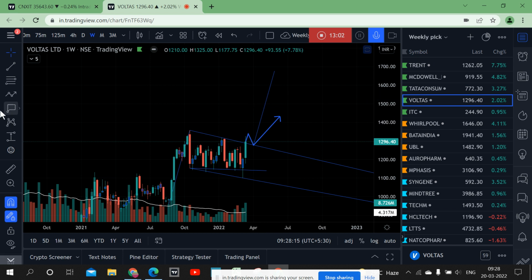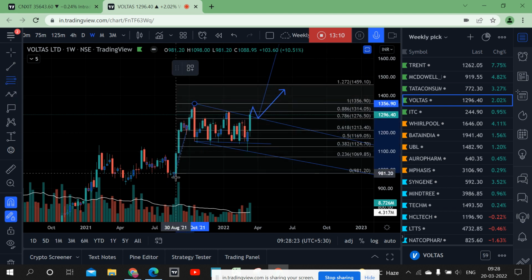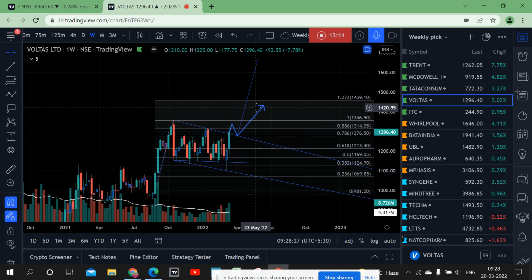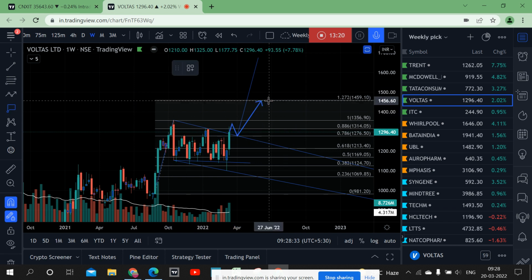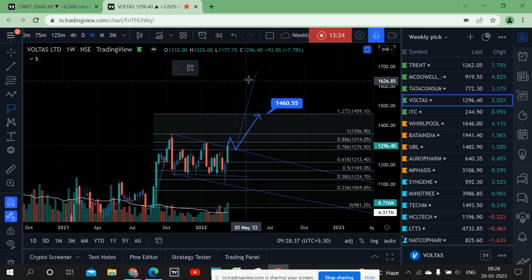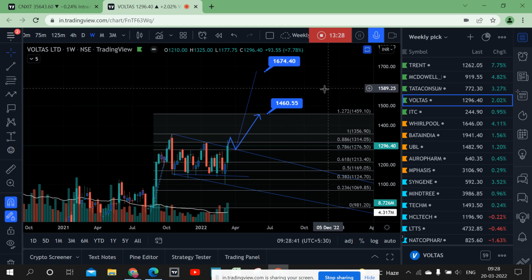So the higher target, the minimum targets, can be based on Fibonacci ratios. Your immediate target will be 1459. And the higher target, when this range is broken, you can expect as soon as possible 1674.